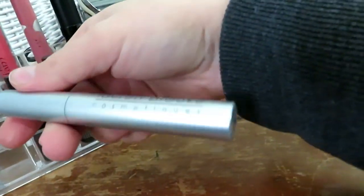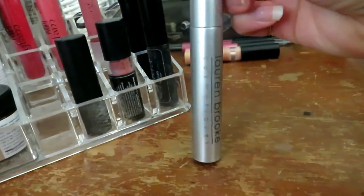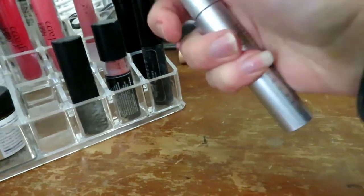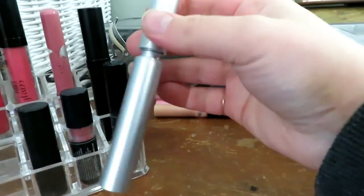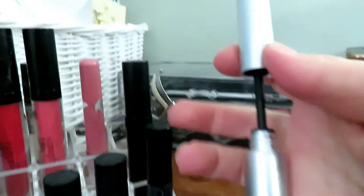We've got Lauren Brooke Mascara. Now, Lauren Brooke, super clean line. And they are probably my favorite makeup all around. But I'm not a fan of their mascara. I would be a fan of their mascara if I already had really thick, luscious, gorgeous lashes and I just needed a little oomph. Then I would love this.